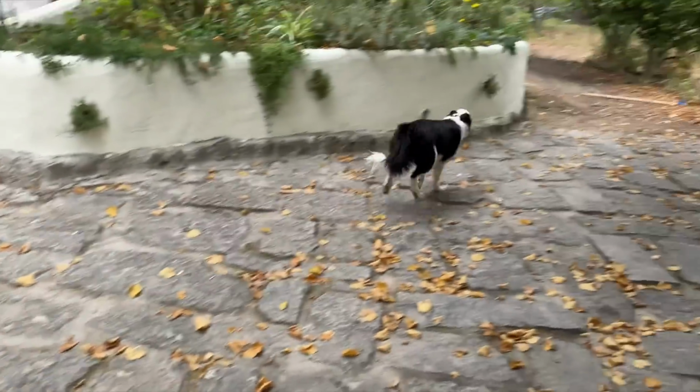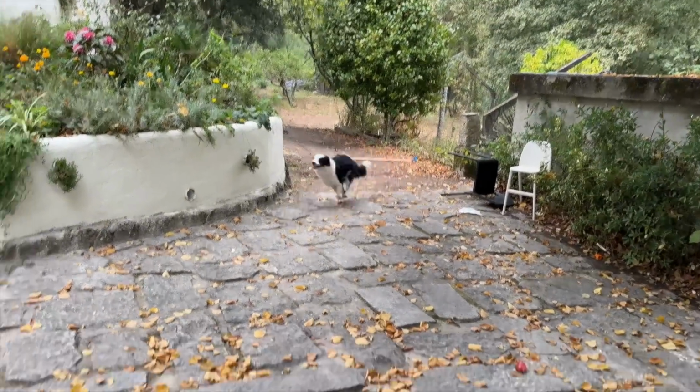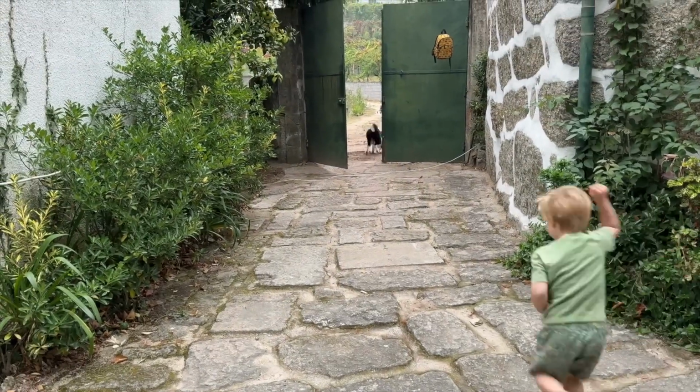Bob's got the zoomies. Kids have got the zoomies.